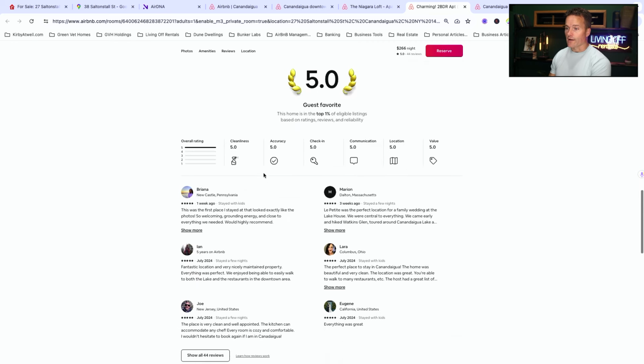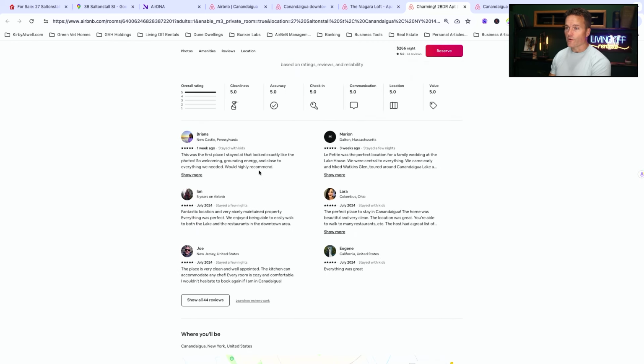And then you can scroll down and look at every review. And you can see when the reviews were left too. So if you're concerned, will people be booking in certain seasons? Well, you can see exactly when people stayed at this property and how many people stayed per month. So you can see this was a week ago, this was 3 weeks ago, July.